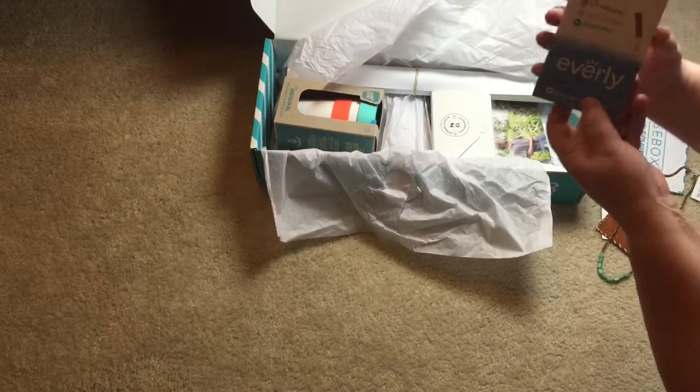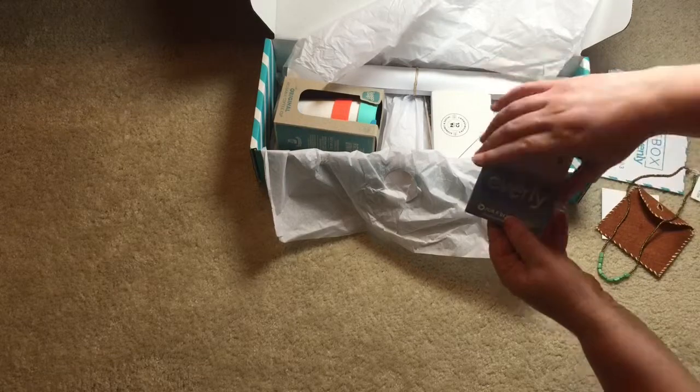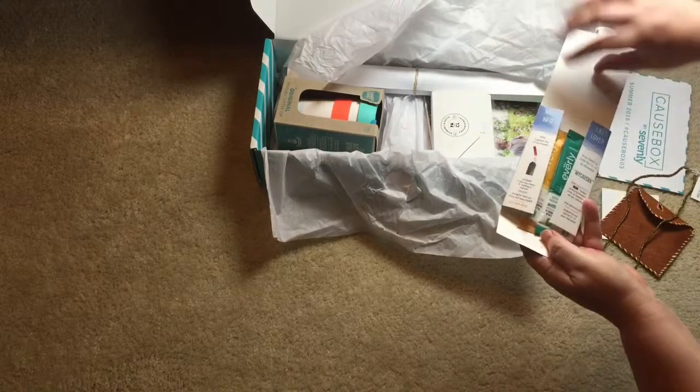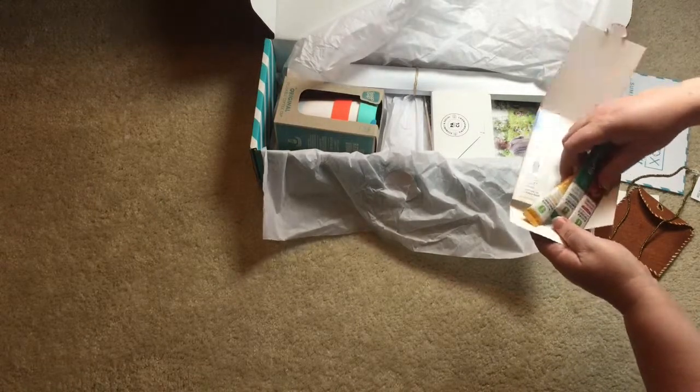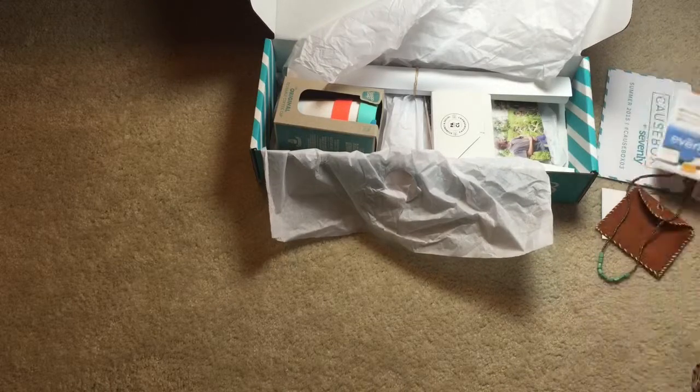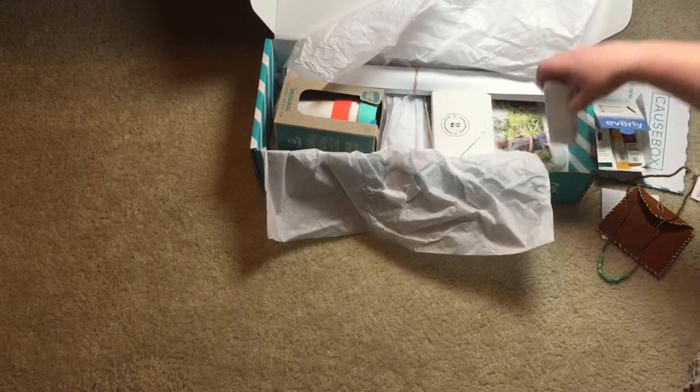Next is the Everly Hydrating Drink Mixes. Everly is the first company to make drink mixes without additives, preservatives, and coloring. It's just natural flavor to go with your water. And for every box sold, they provide a packet of life-saving oral rehydration salt to treat children with waterborne illnesses.